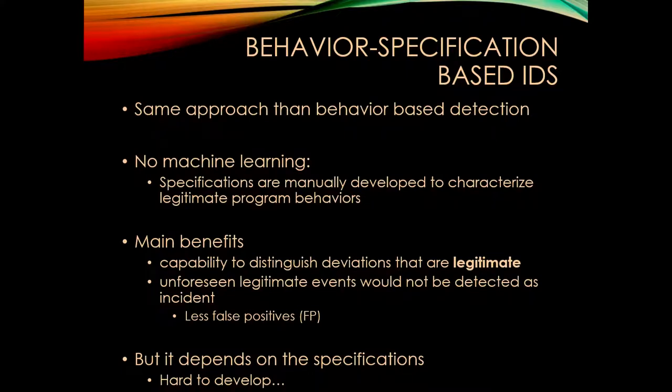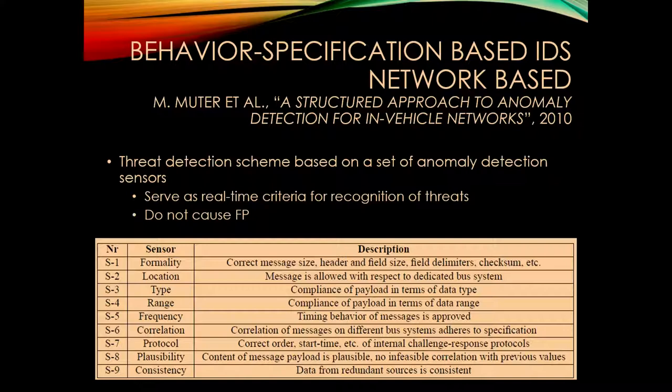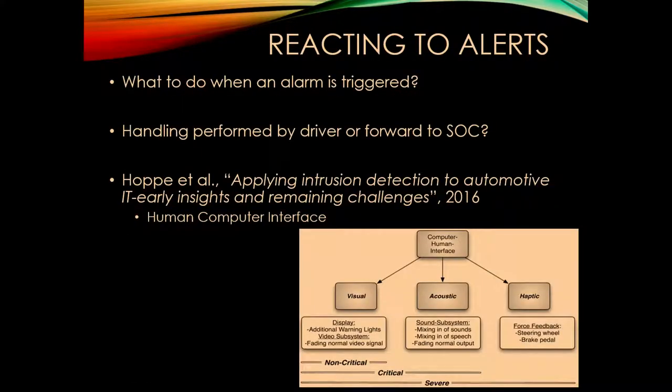And that's exactly what Mutter et al. proposed. You come up with some sensors looking at, for instance, the range. If you know that a car, according to the specification, can only ride, let's say, from 0 to 200 kilometers an hour, and you start seeing packets with 500 or bogus values, you know there is something going wrong according to the specification and not according to what you previously saw. So this approach has theoretically the same advantage of behavior-based, building a model, but with the same detection rate of knowledge-based, which is pretty high.